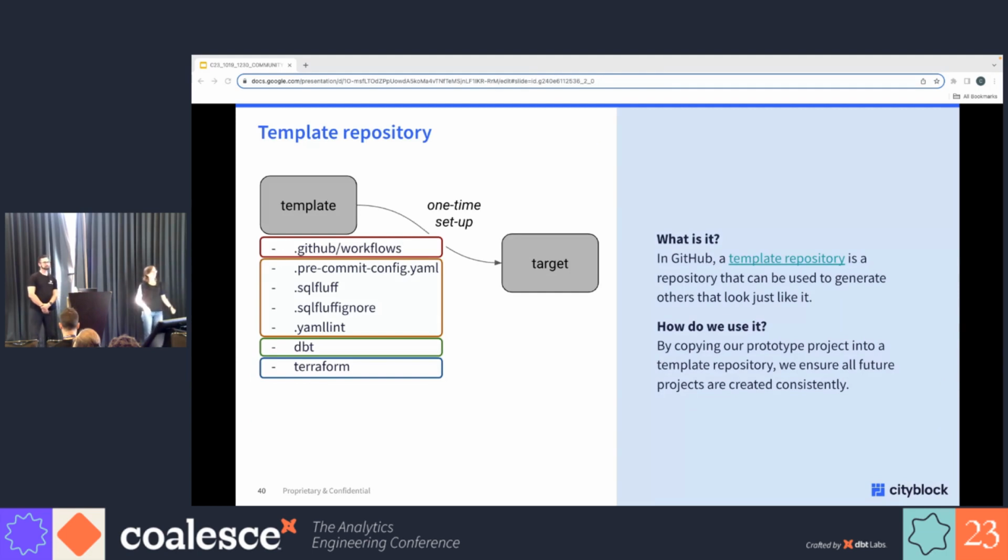So first is the template repository. Again, you see the file structure that we walked through earlier. In GitHub, a template repository is just another repository. It has a special designation as a template that allows it to be used to generate other repos that look just like it. We use the template repository as a home for our prototype. By putting the prototype dbt project into the template repository, we ensure that all future projects are created consistently in a way that's not subject to human error.